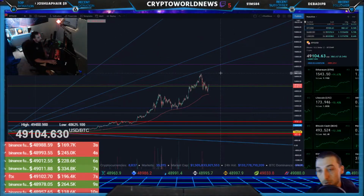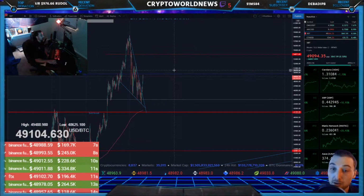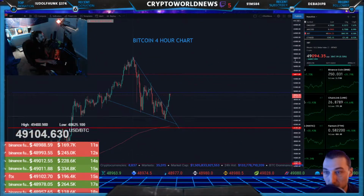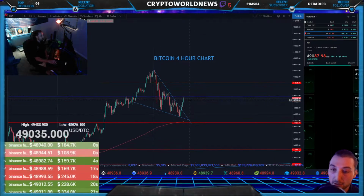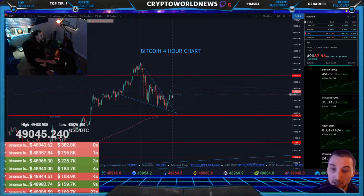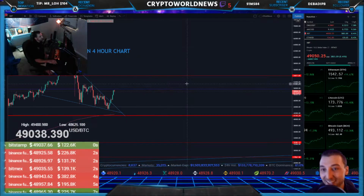So that's my 4-hour BTC analysis. We do look bullish, ready to come up to some higher levels. I'm going to be looking at 54K as a next level of resistance, given that we break up on 49.7K. Currently right here, there's nothing that tells me that we're not going to. There is nothing. I don't know, that was a lot of no's.